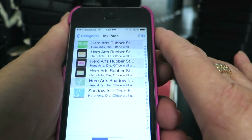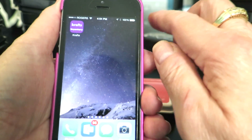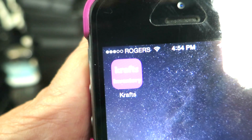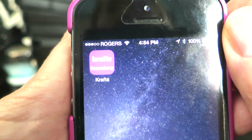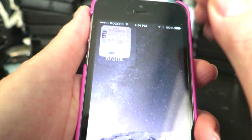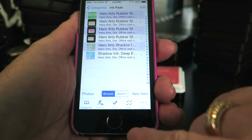Okay, so here's the application. Actually, we're going to start from the beginning so you can see what it looks like. It's called Crafts Inventory. It's $2.99 US, but what a bargain. So I'm going to go into the program. I've started setting it up already. I've already set up my ink pads. I've got several of them in here.